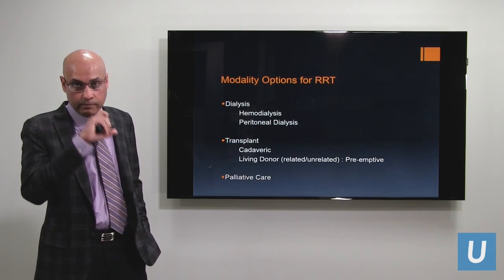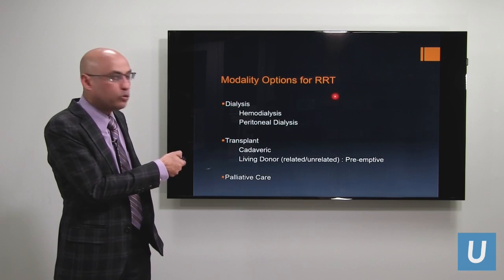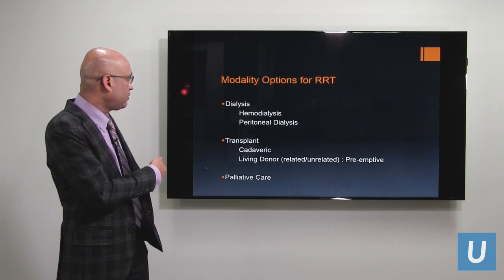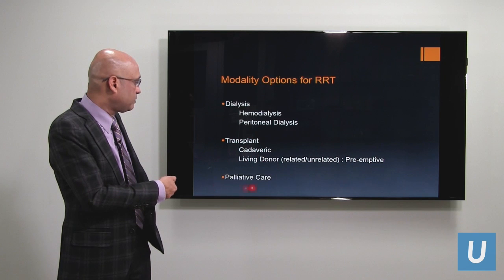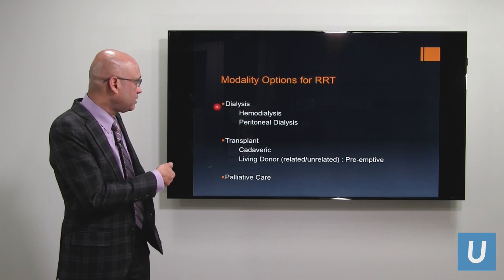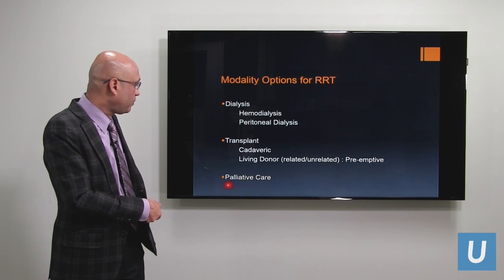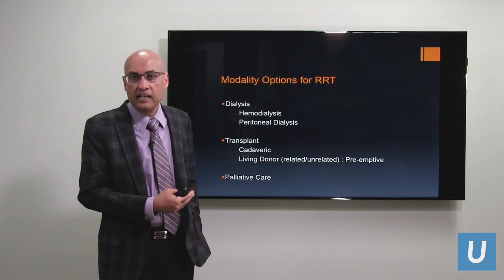Now, what are the modalities available for what we call renal replacement therapy? Renal is a term that we use for kidneys, so we can call it kidney replacement therapy or renal replacement therapy. And these are the three big categories. Number one is dialysis, number two is transplant, and the third one is palliative care. So let's talk about palliative care. If a patient is either not eligible or doesn't want dialysis or transplant, then we put them on what we call palliative care, and this is basically we manage them conservatively.